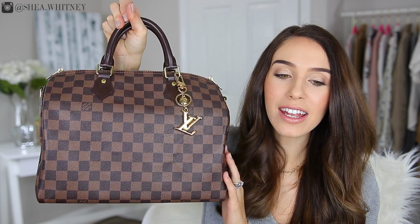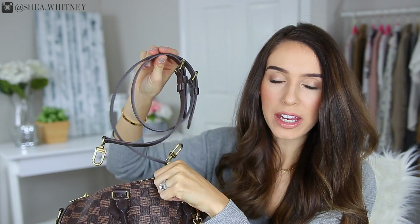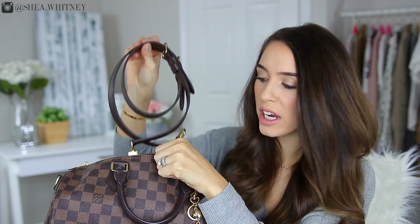Alrighty, so we're on to the very last bag, and you guys can probably guess what it is. It is one of my all-time favorite bags, and it is the Speedy Bandoulière in the size 30. It's in the Damier Ebene print again. I have a lovely little Louis Vuitton keychain that I think just makes it so much prettier. I have an organizer inside. That's where you can see the strap here, which I normally have the strap on, but when I'm storing it, I do just put that in there so it looks nice on my shelf.